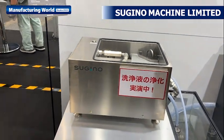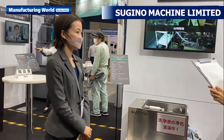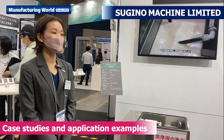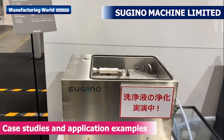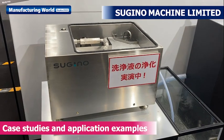Thank you. And are there any case studies or recommended applications? It is often used for the part washing machine mainly, but there are some customers who introduce it into the machine tool too, using the water soluble coolant.